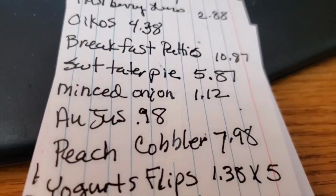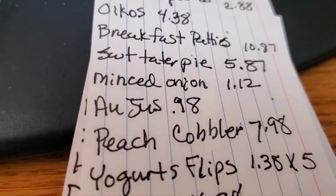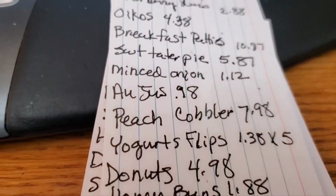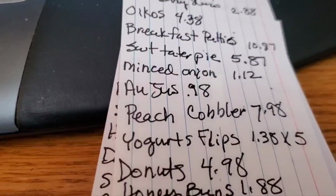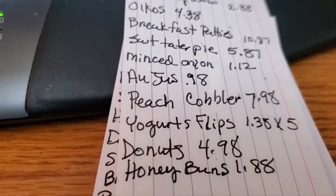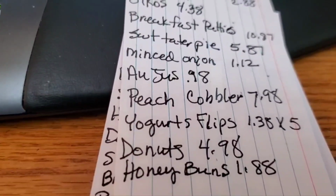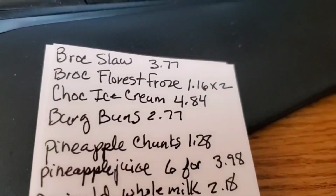Yogurt flips, I got 5 of them for the kids at $1.38 each. I've got one kid that takes one every day for lunch if he's got them in the fridge. Donuts, $4.98, and I think there were 12 in there. Honey buns for the delivery people in the refrigerator on the porch, $1.88, and I didn't look to see how many there were. Oops. Okay, we're nearing the end.